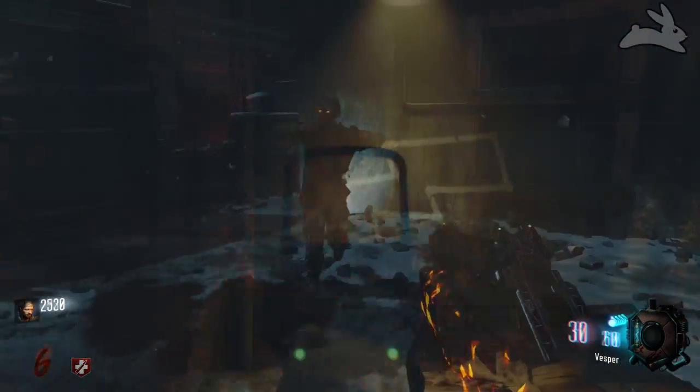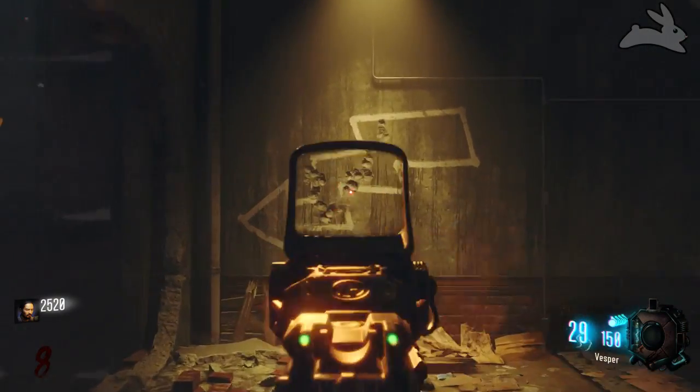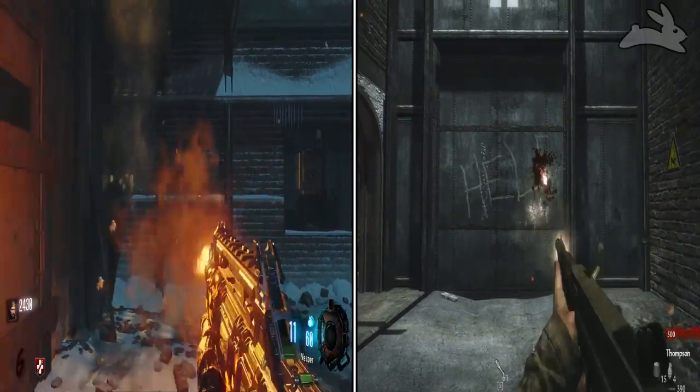When you do throw some attachments on there, I would say it's about even with the Thompson. The Thompson still might have the advantage, but it is a little bit more controllable. Now when it comes to hip fire, I'm definitely going to give this one to the Thompson.